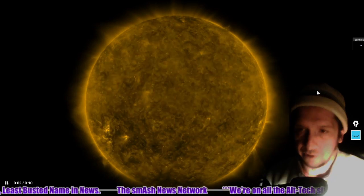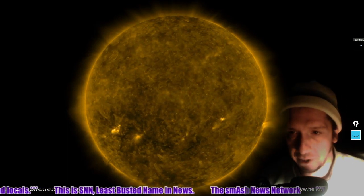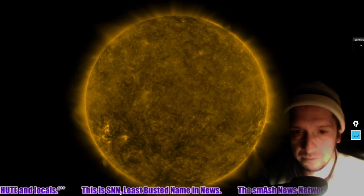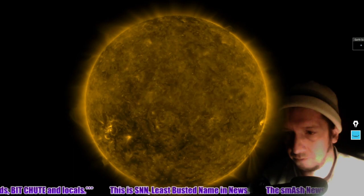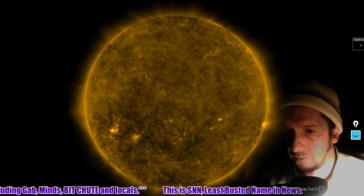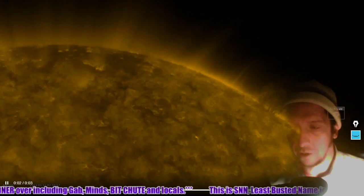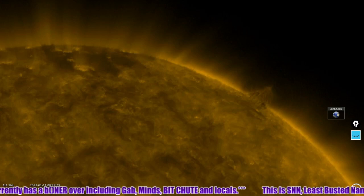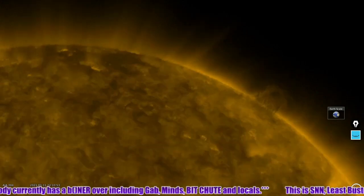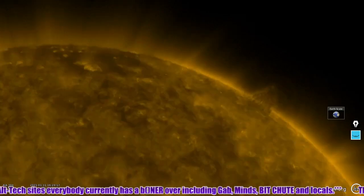Here's the full disk view in 171 angstroms. And we'll save all the close-ups but one for the end of the video. Let that play through. And here's one of the close-ups. And there's one of those filamentary regions there in the northwest, and an Earth scale to go along with it.